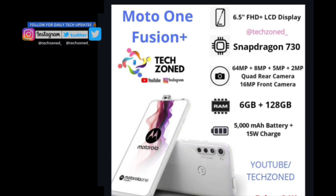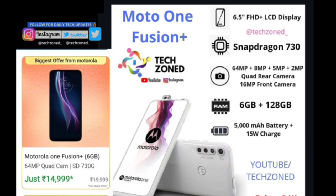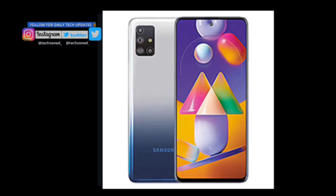The full specs are in front of you, and the price as well you can see. So let's move on to the fourth phone right now. It is from Samsung, the Samsung Galaxy M31s.